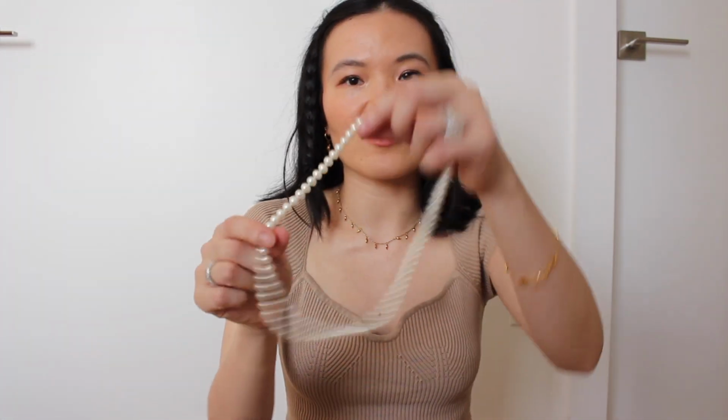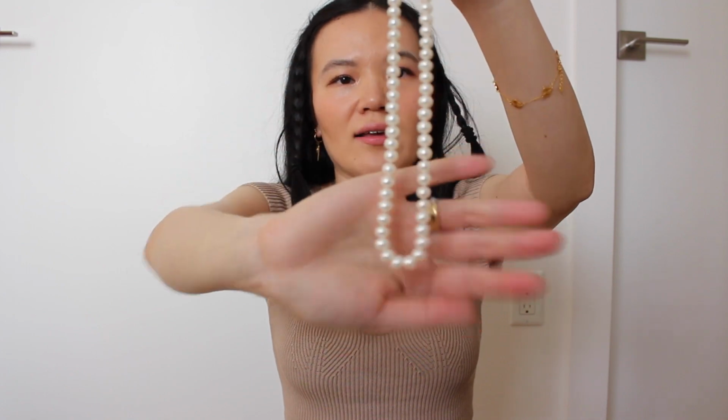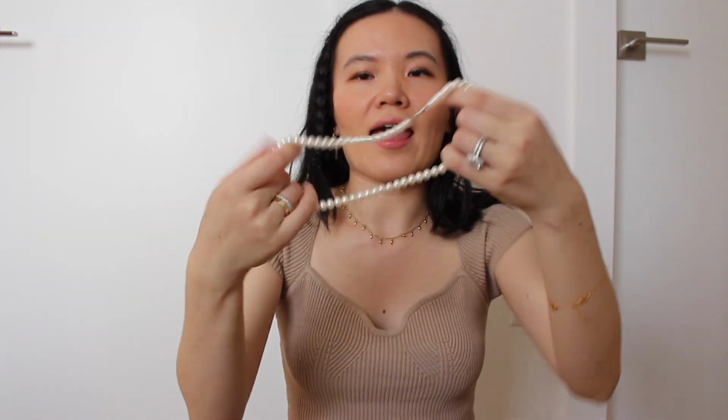So the most classic type of pearl jewelry is probably something like this, where it's all even and very much, I would say, like old lady vibe, let's be honest. This is actually real pearl, and you'll see that most of my pearl pieces aren't actually real freshwater pearl. I don't really care, to be honest, to buy real pearl because I know that some of the man-made pearl, let's just use this one as an example, doesn't look too different from real pearl.